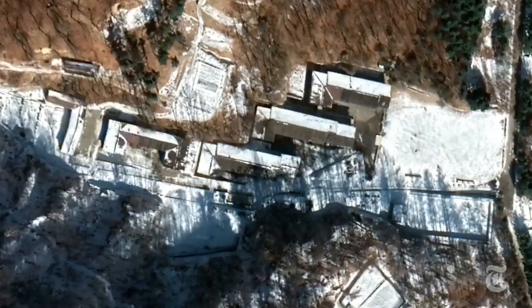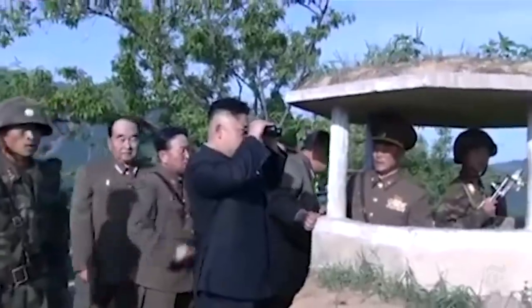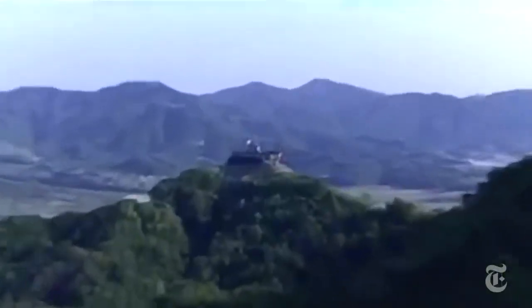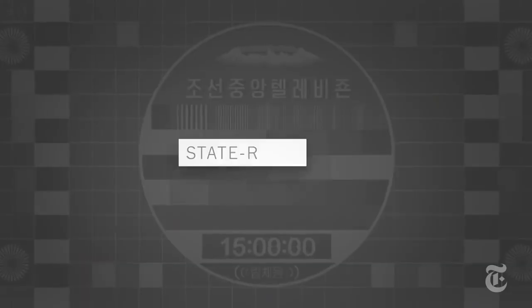But satellite imagery doesn't always provide a clear answer. We also need to be mindful of the fact that North Korea is very aware that we are watching them from above. And so I have seen in the past that North Korea uses that satellite imagery to conceal what they're doing and to deflect what they're doing. Sometimes when he's gone abroad, they will put the guard deployments up there to make it look like he's in there and he's not in there.